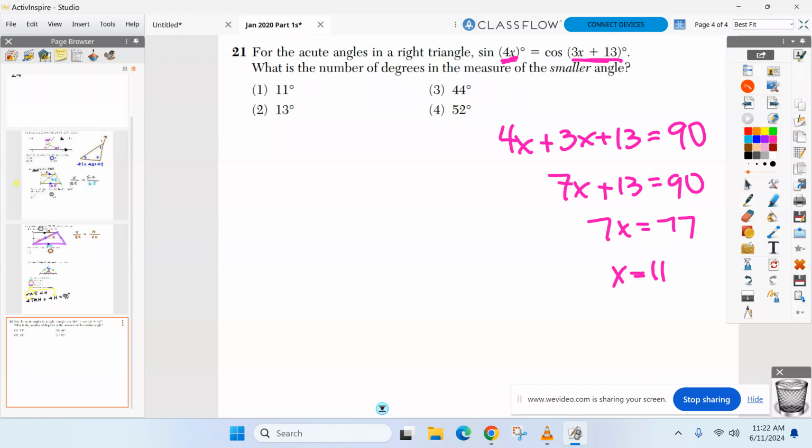Be great geometry students. What's going to get you over the hump to that 95 to 100 range? Even being better readers. We're not looking for x. We're looking for the smaller angle. So I need to take that 11 and substitute it back in. That's 44 degrees. Better readers. That's devastating. That may be the only thing you get wrong on the entire exam, and you did it right. You just didn't read carefully. That's devastating.